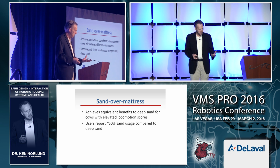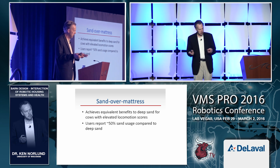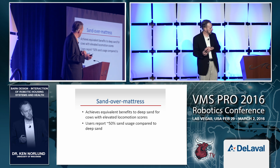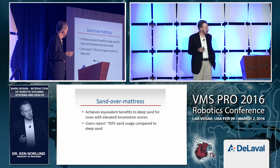With the deep bedding, deep sand versus the pack mat approach with a couple inches, owners say they use about 50% of the sand over the mattress compared to the deep sand. So anyway, I'm going to move along. My target is to finish up here in a little less than 10 minutes.